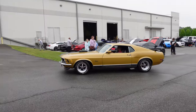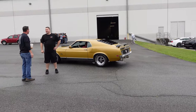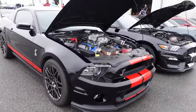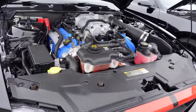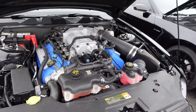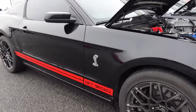Look at this, boys. Oh yeah. Look at this, boys. GT500. Jesus. I love that color, that black and the red. Beautiful. Look at that. Oh my goodness. Look at that.